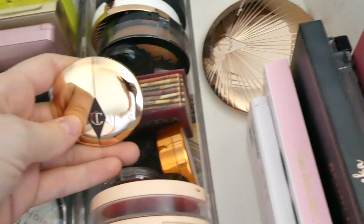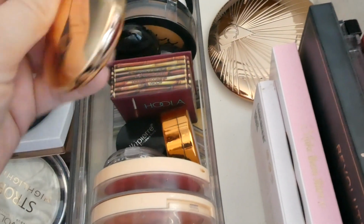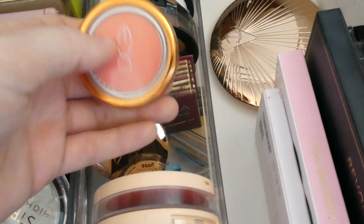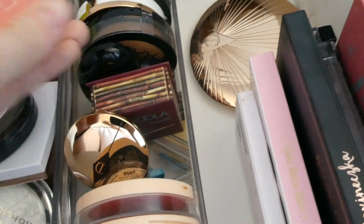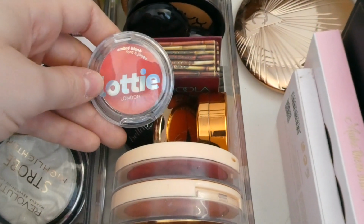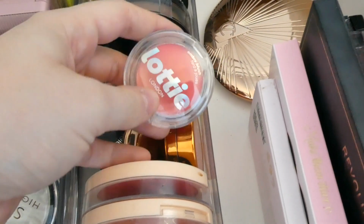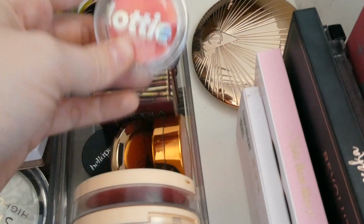So then onto blush, I have this Charlotte Tilbury blush in the shade 2 medium. I haven't even used this yet, so this is definitely staying, so I'm not getting rid of that. This is the EX1 Pretty in Peach blush, my favourite blush ever. That can definitely stay. This is a little Lottie London blush. It's like a gradient blush. I'm actually going to get rid of this because I have loads of blushes and I've not used this, so I might as well give this away before I use it. So yeah, this one can go.